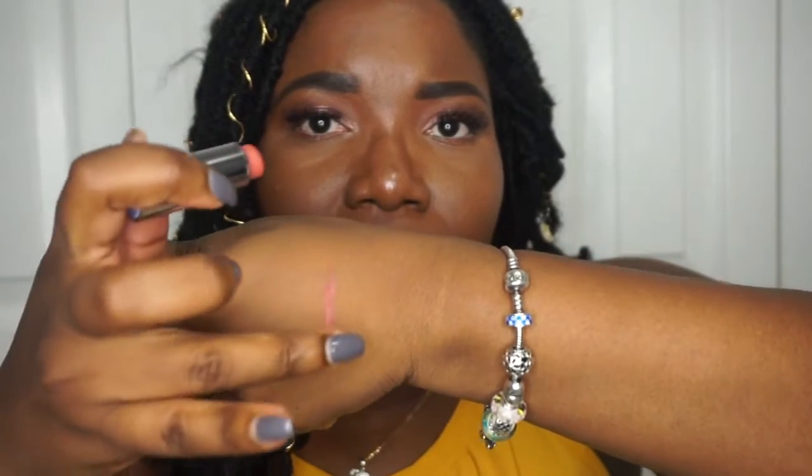I don't think it covers much because the consistency of the product is very smooth, and I don't find it beneficial that it actually covers my blemishes. As you guys can see, it just doesn't. So I tend not to use this and just use the LA Girl concealer in, I think, the red corrector.